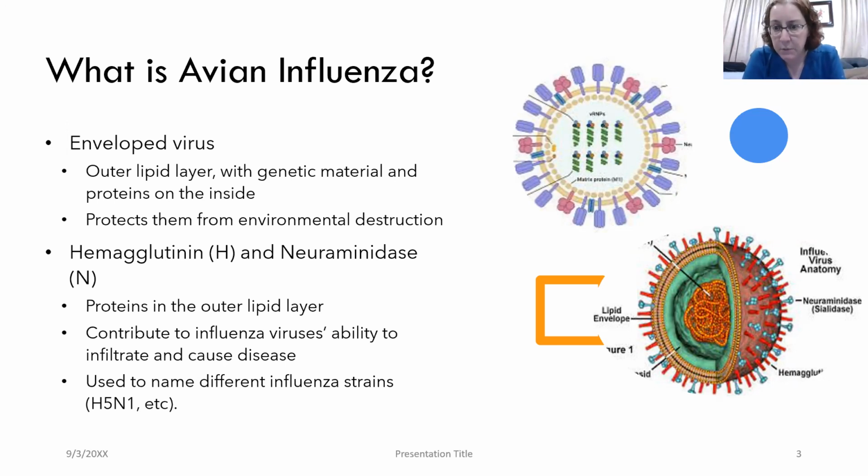There's many different types of them. The ones you hear about the most are called hemagglutinin, which we refer to as H, and neuraminidase, which we refer to as N. So when you hear about the avian influenza viruses, or any of the flu viruses, they'll often be referred to as H number, N number. And that's basically referring to what combination of these proteins they have on their surface.